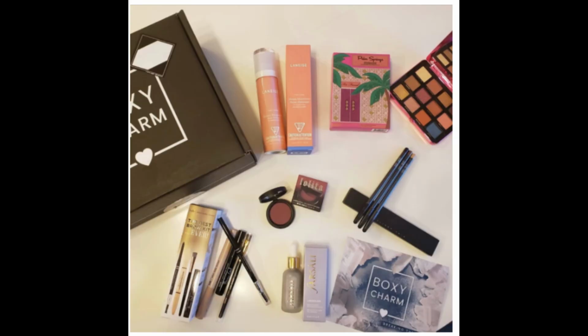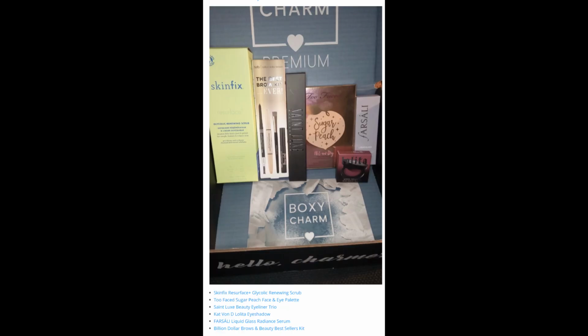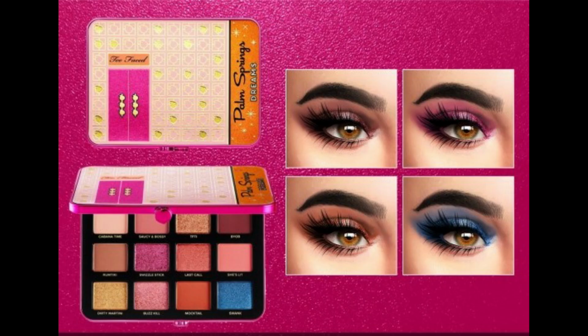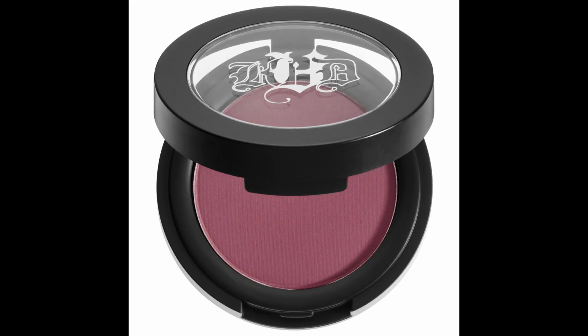So here are all 3 versions that we know of for the January premium. Leave in the comments down below which version you are hoping for, and also which choice you made when it came to the choice of the Too Faced palette. I'm definitely interested in hearing about that. And also, do you boycott Kat Von D products, or do you use them, or do you not really care about Kat Von D controversies anymore?